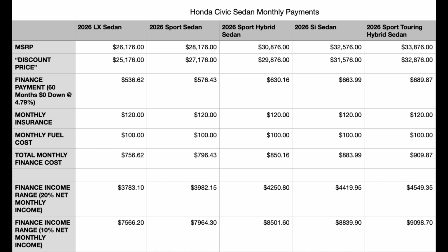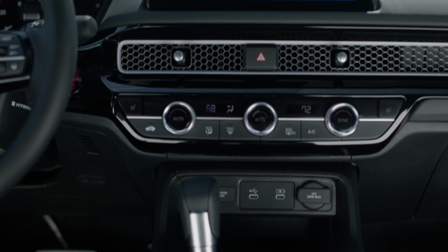For the Sport trim, $796 per month. For the Sport Hybrid, $850 a month. For the Civic Si sedan, $883.99, and for the top of the line Sport Touring Hybrid, $909.87 per month.